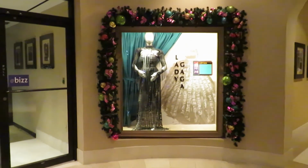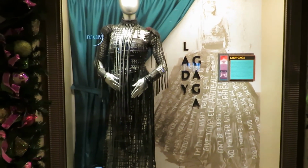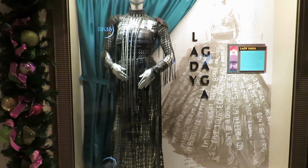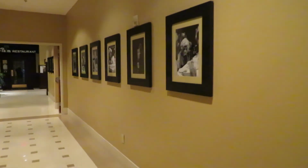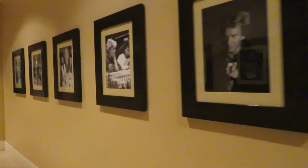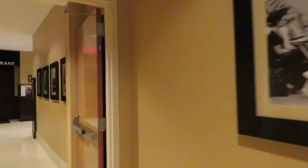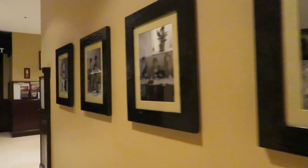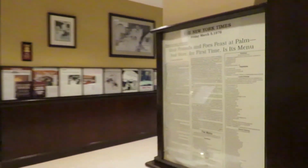There's a Lady Gaga dress, or yeah, I guess you would call it a dress. It's actually pretty amazing, all the strips of leather that were put together for that. And all the old pictures. You really could spend quite a bit of time just walking around and looking at all the memorabilia and the pictures.